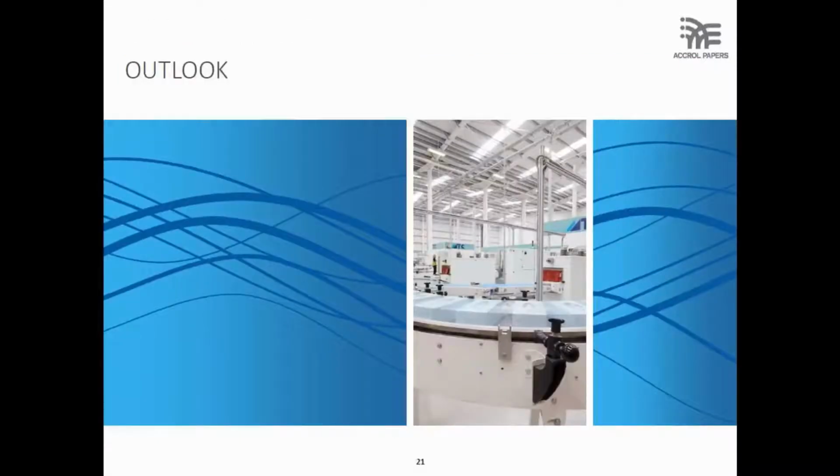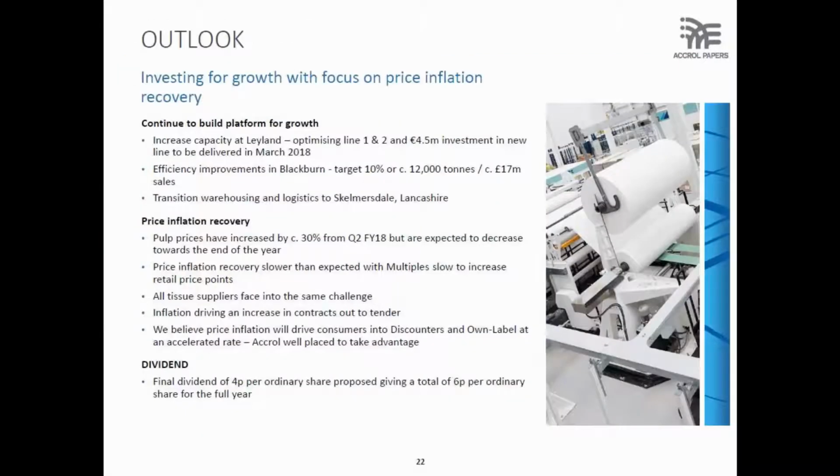Okay, just a few comments on outlook. A number of areas of focus. We clearly continue to build a platform for growth, and we're very much catching up and investing going forward. So the increase in not only conversion capacity but in our warehousing is all about transitioning into a business that can absorb substantial growth over the next 2 to 3 years.